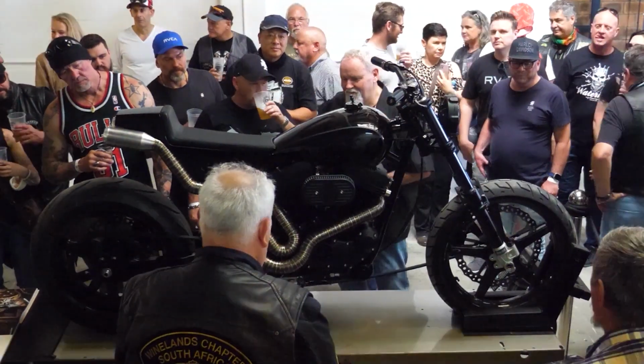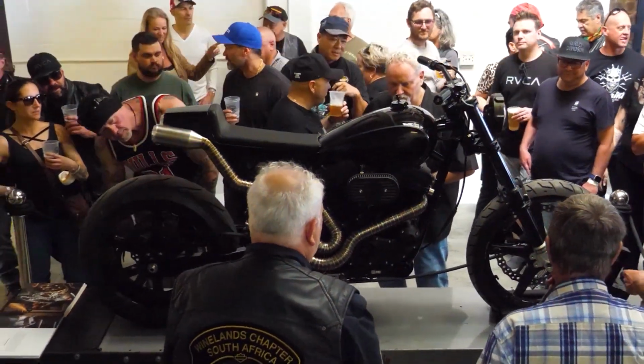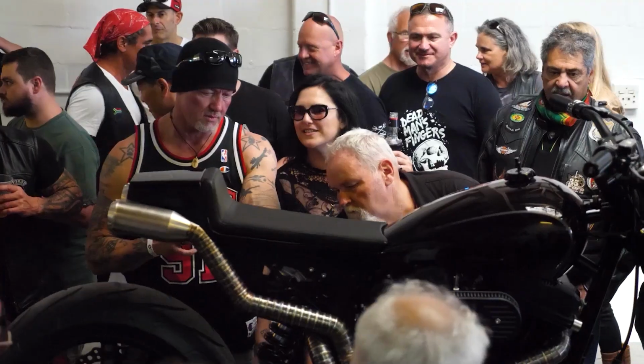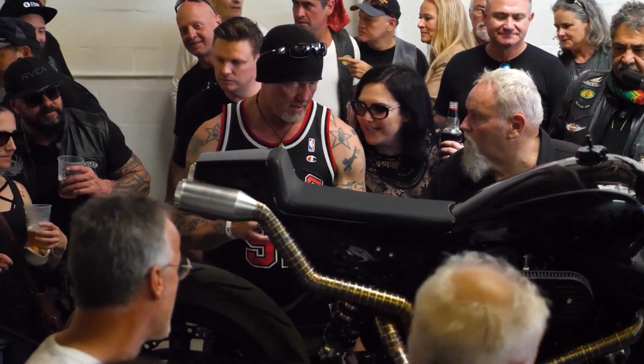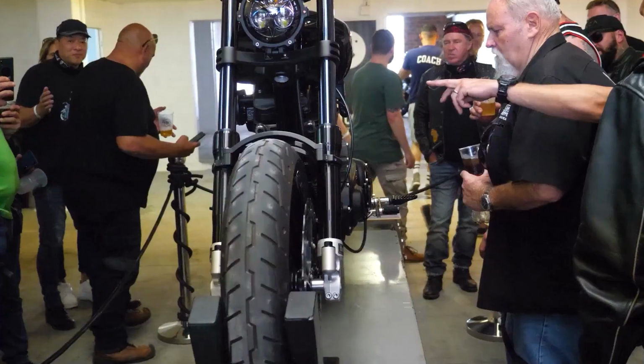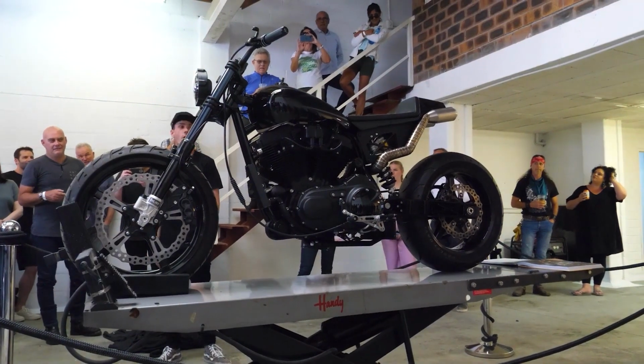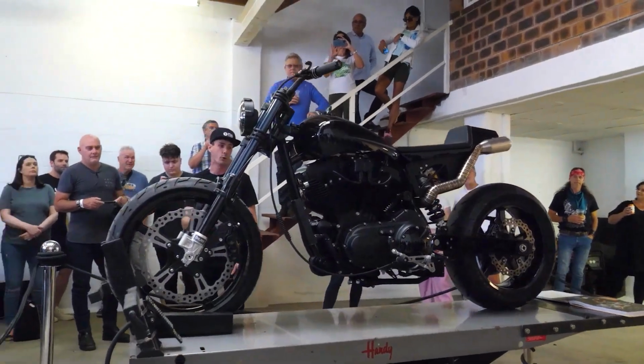This is named the XX. That's the Roman numerals for 20. We hand fabricated the frame, the exhaust, the triple clamps, the swing arm. The wheels were made in Joburg from BST. The seat was handcrafted by Daniel at Dead Crow. He does all our seats. Incredible work.